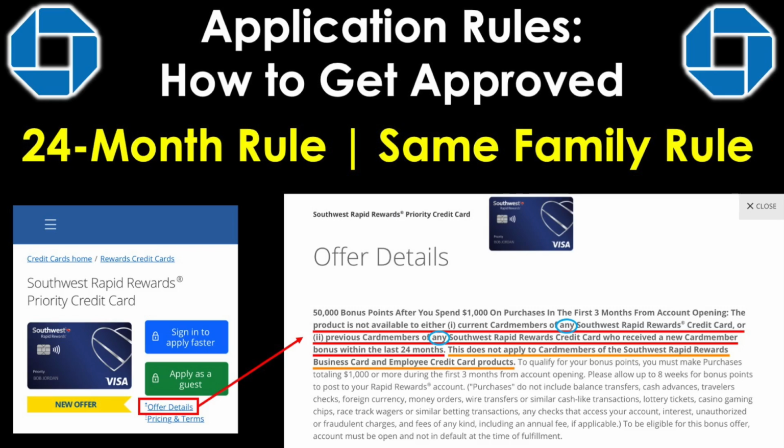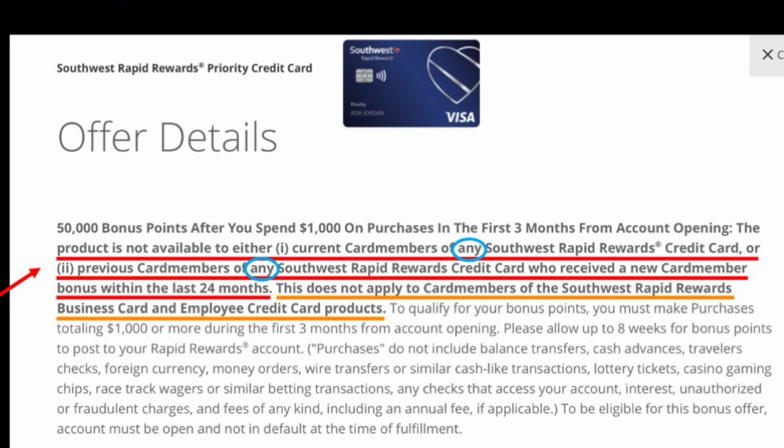This rule can also be found under the offer details section, and here's how it will read. The product is not available to either current card members of any Southwest Rapid Rewards credit card or previous card members of any Southwest Rapid Rewards card who received a new card member bonus within the last 24 months. Then in orange underlining, we see that this does not apply to card members of the Southwest Rapid Rewards business card and employee credit card products.